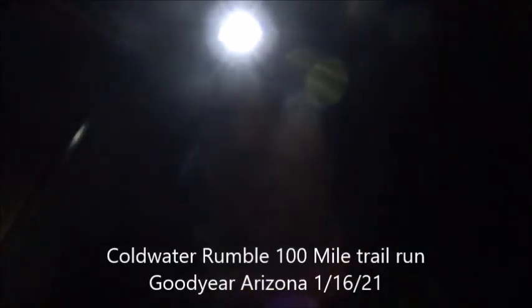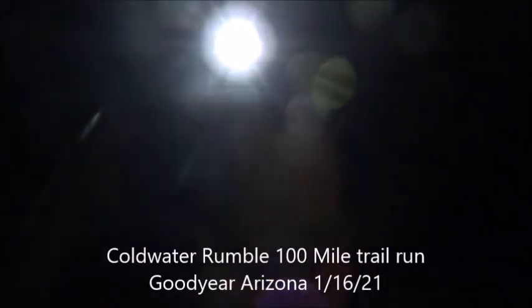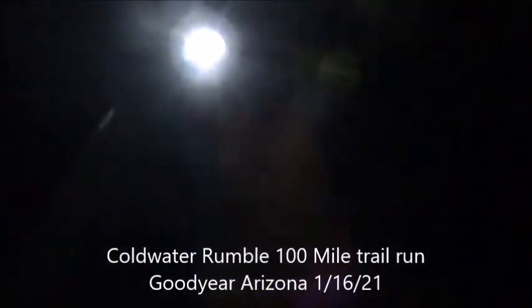All right, here we are in Goodyear, Arizona at Estrella Mountain Regional Park, just counting down the time before we start the Coldwater Rumble 100 miler. Just waiting in the car. It's still a little chilly.